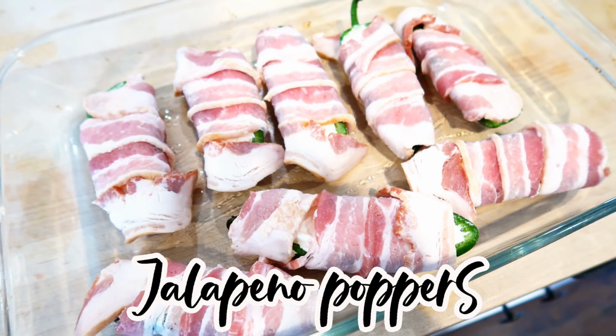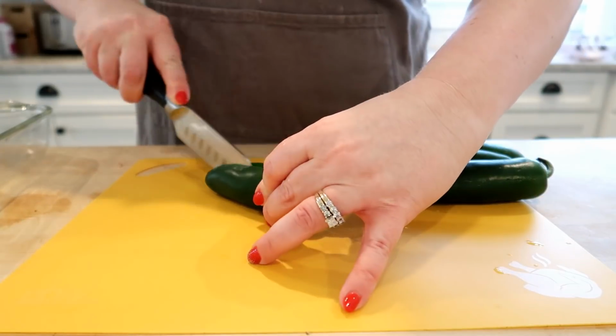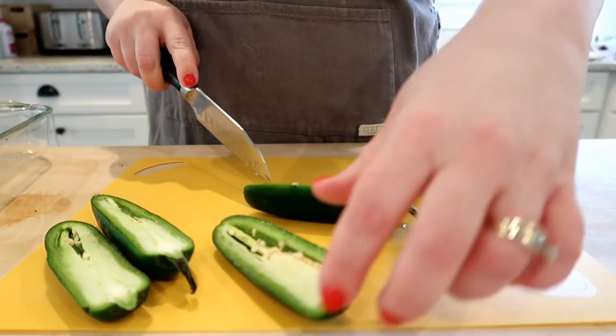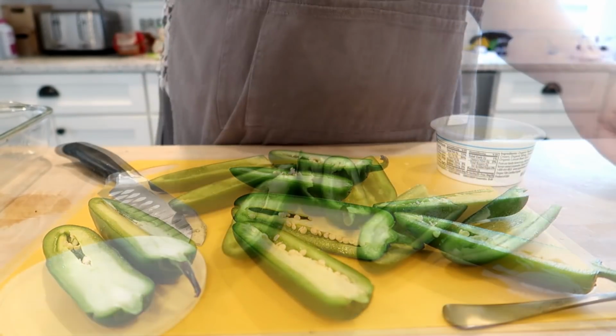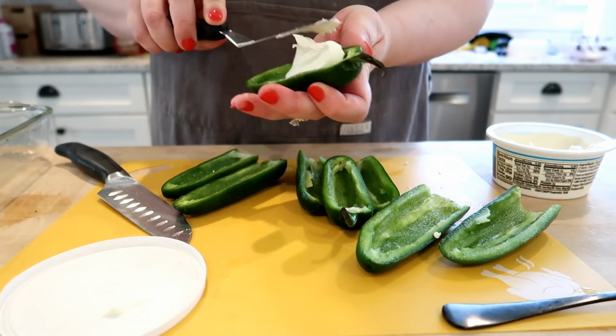Okay, so next up is a really simple and quick side dish that you can prepare and prep ahead of time. So these are cream cheese stuffed jalapeno poppers, and I really don't have a recipe for this because there really is no recipe. It is super simple.